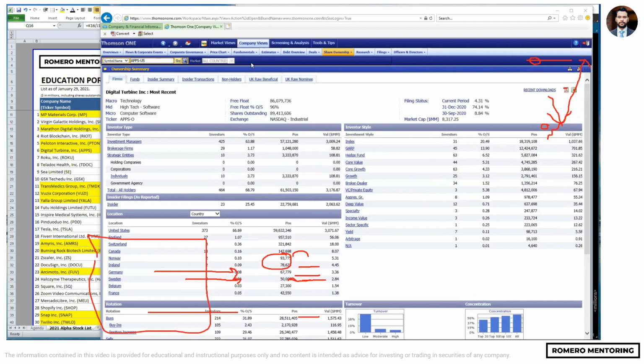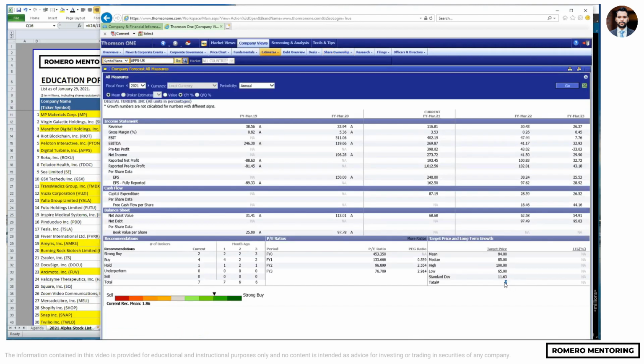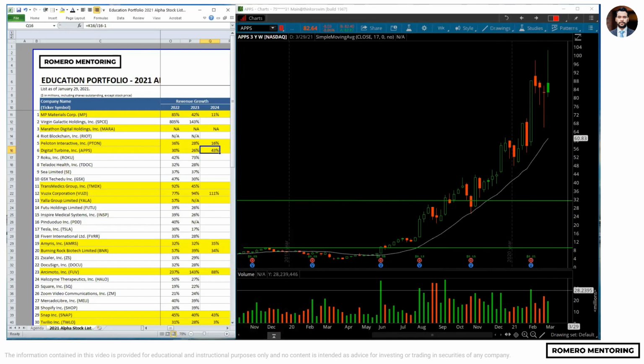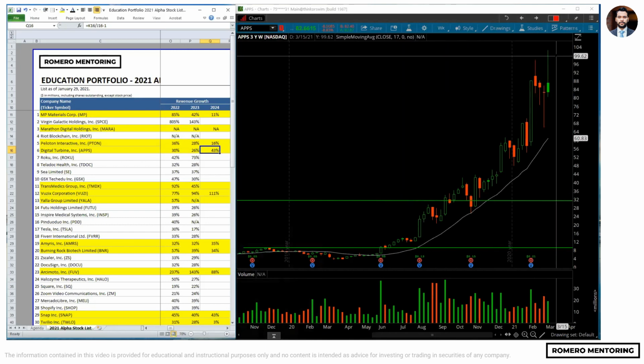And how many analysts actually cover this stock? Let's take a look at the consensus estimates. 7. You can see down here, total under price target. 7 analysts cover it. The median price target range is around $84 and $85. Okay. So this might be a little bit stretched to the upside, especially when you're looking at it from a technical analysis perspective. This thing has just had a monster run.